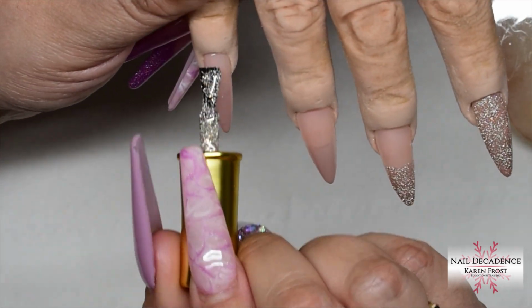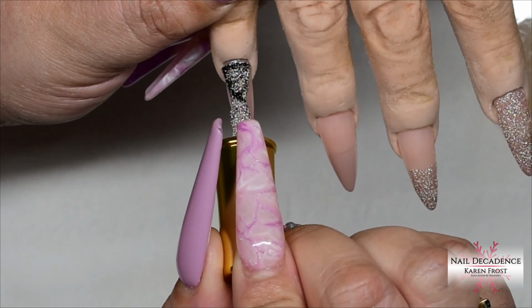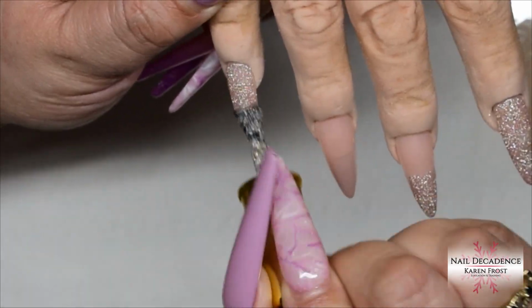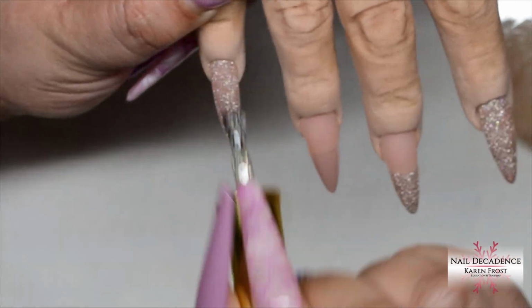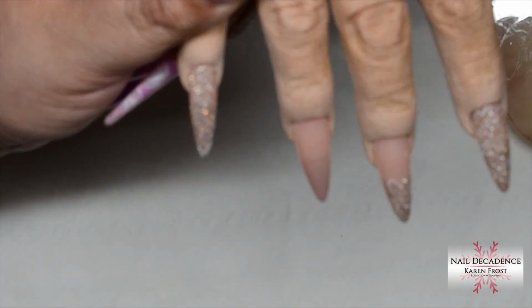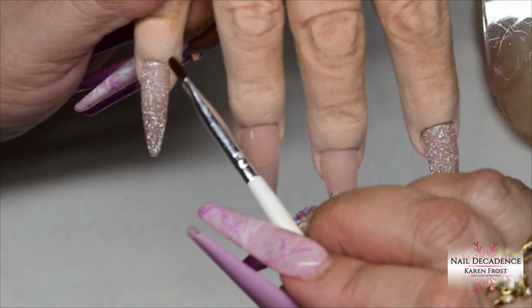So on the middle finger, I'm doing the reflective gel halfway up the nail, and then I'm going to be using a brush to sort of blend it in to make an ombre. On the little finger, I'm doing a full nail like I did with the index finger.